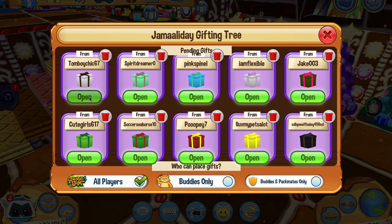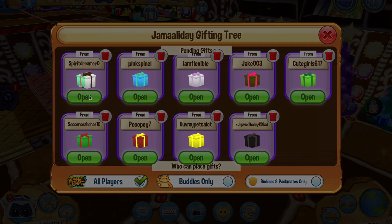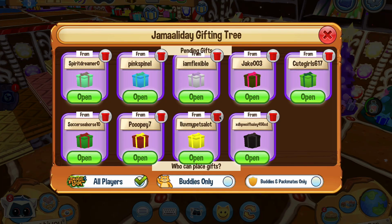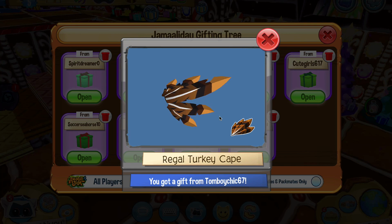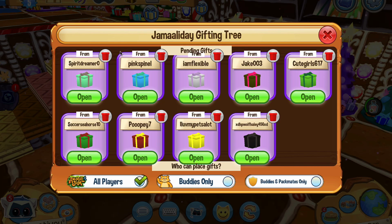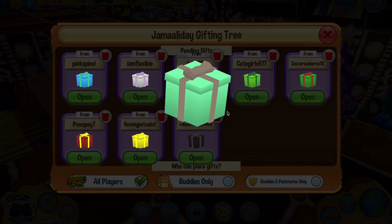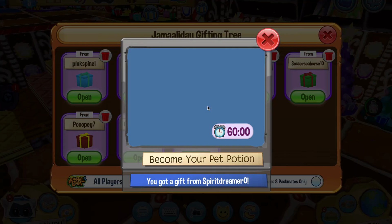Ooh, another tree! They're gonna take forever. Okay, tomboy chic. It's okay if it's a long video. We're fine. Brown and white. Ooh, more ooh. A regale tarke hype. Thank y'all. That is very spicy. I've never seen that before. There's gonna be so many items I've never seen before. Ooh, lime colored. Oh, I love these. Become your pet potion. Thank you, Spirit Dreamer.